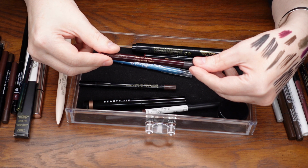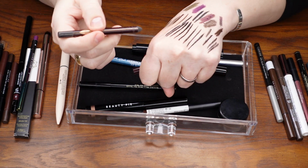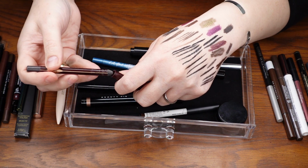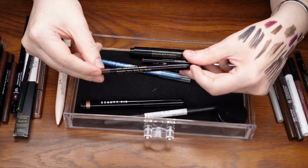We've had this Rockin' Coal from Charlotte Tilbury forever. I think this shade has been renamed, but this is kind of like a slate gray. I don't reach for her. I'm gonna say bye-bye.